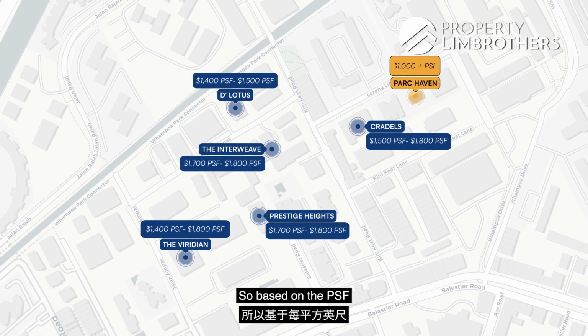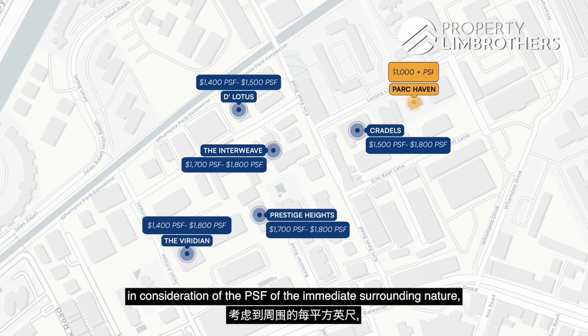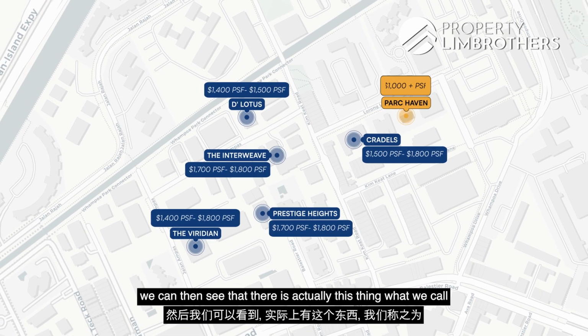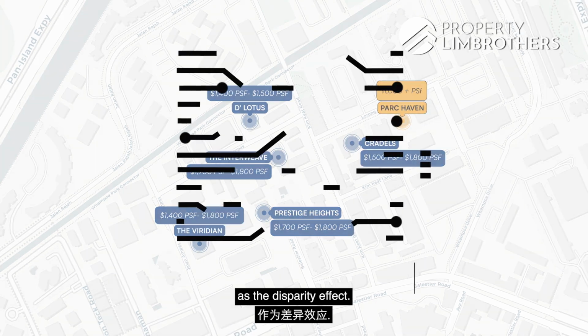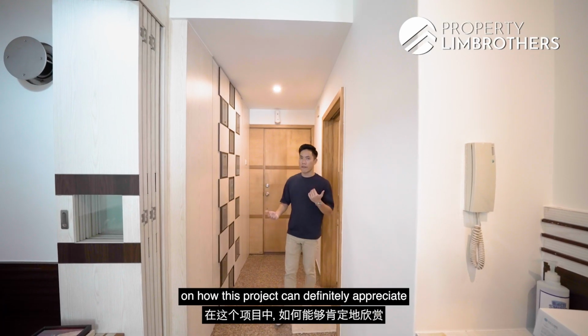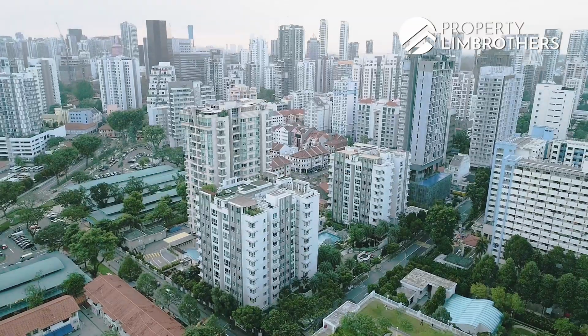So based on the per square feet that this unit is currently going for, in consideration of the per square feet of the immediate surrounding, we can then see that there is this thing we call the disparity effect. And this then creates a buffer on the potential on how this project can definitely appreciate in the years to come.